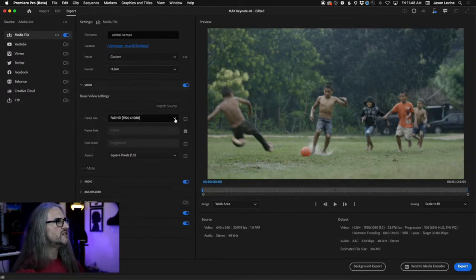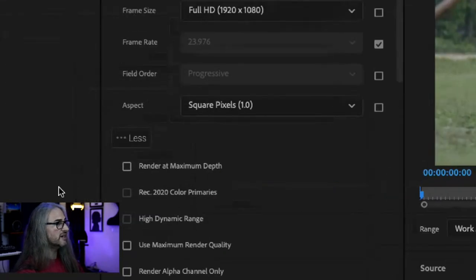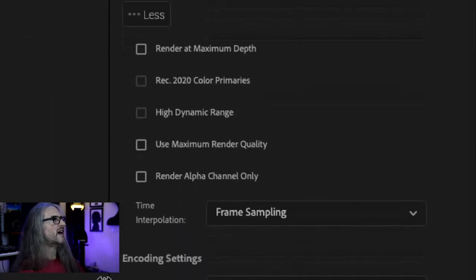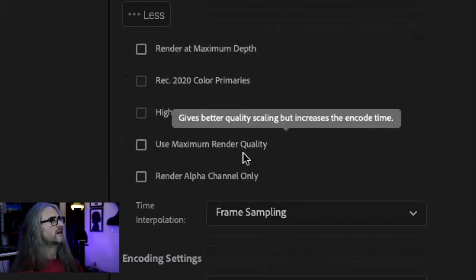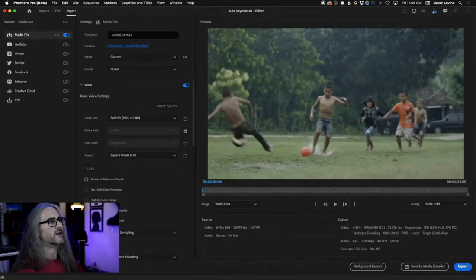Again, all of your basic video settings. So frame size, frame rate, field order, aspect ratio, match source. And then if you want all those additional parameters, click the little ellipsis icon here and you get all of this. Bit depth, 2020 color primaries, if this is HDR, it's not. Max render quality, render alpha only. Again, all the stuff that you saw before, we've just cleaned this up.